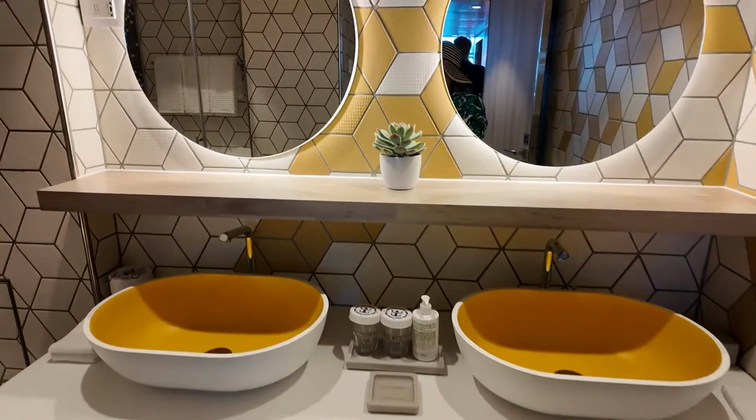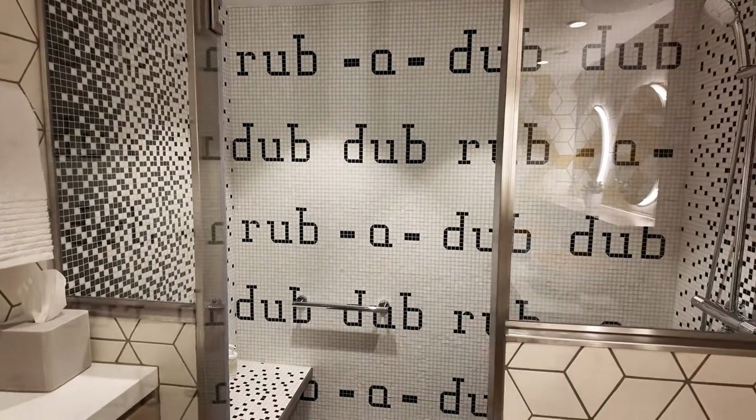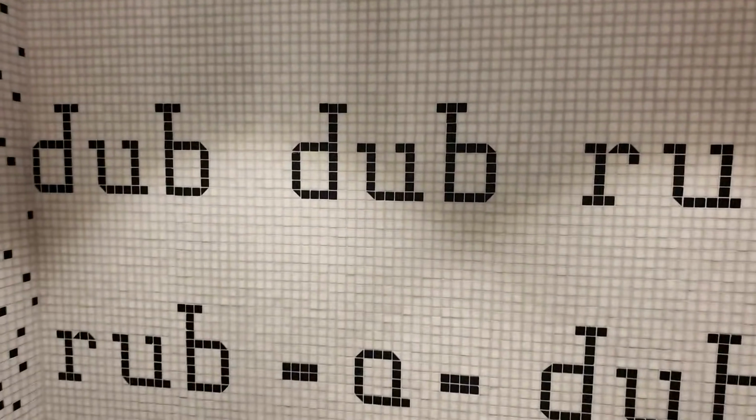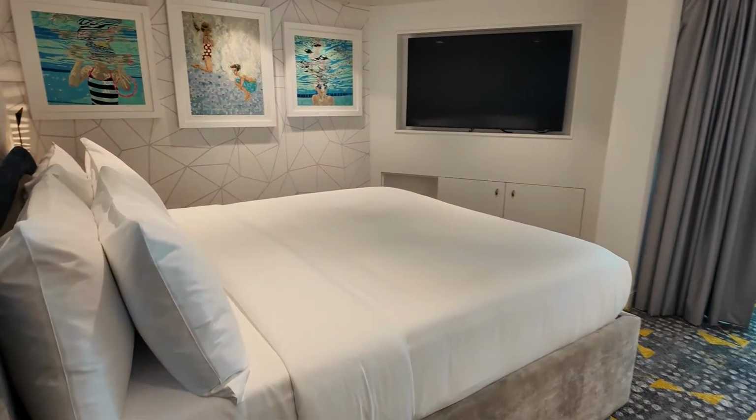Here is the bathroom. Oh, super cute. I love how bright and colorful this is. Oh, and rub-a-dub-dub. That is so cool, how they did the tile like that. That's pretty awesome. And over here we have a bedroom.